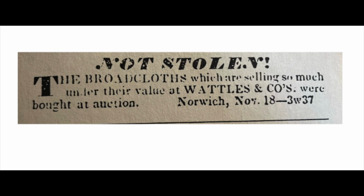Now, they're just selling cloth basically to make clothing out of. But in the next sentence, they set up the offer and they tie the headline into a reason why the offer is being made. So they say they have clothes and they say that they're selling them at under their value, which means at a discounted price. And they tell the name of the store where people can get it. And they explain that the cloth was bought at auction. And that's why they can sell it at such a low price, not because it was stolen.